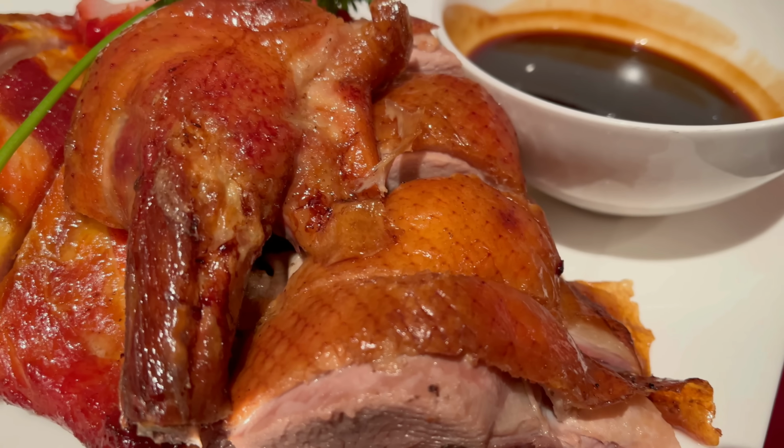Really good assorted barbecue plate here, you guys. If you come to Wazuzu, I highly recommend making sure you get that. Really loving all the dishes so far. This is a pretty good meal.